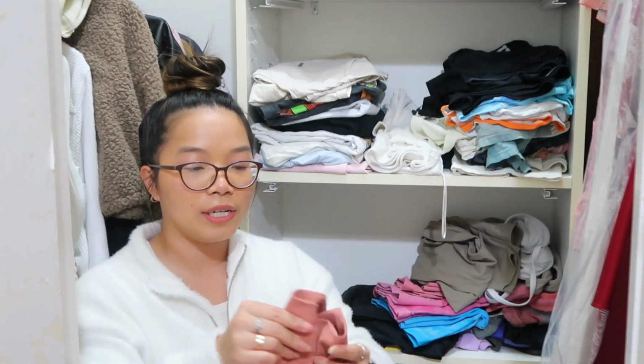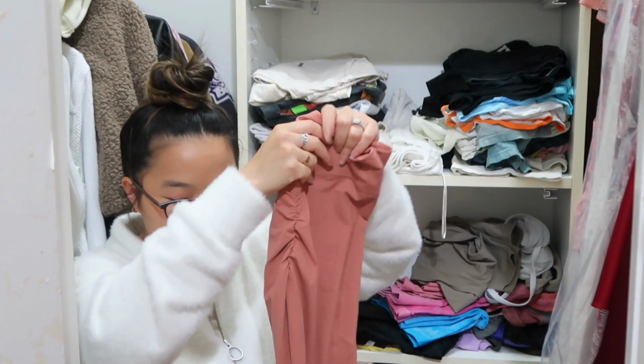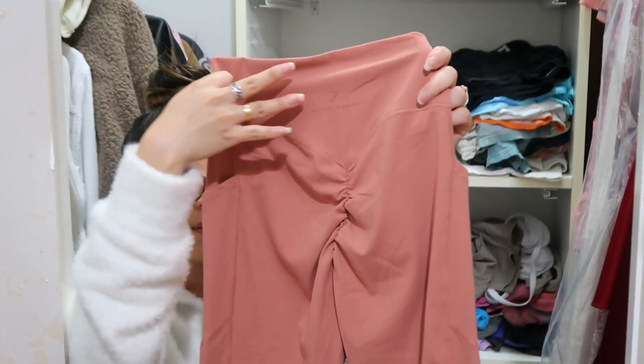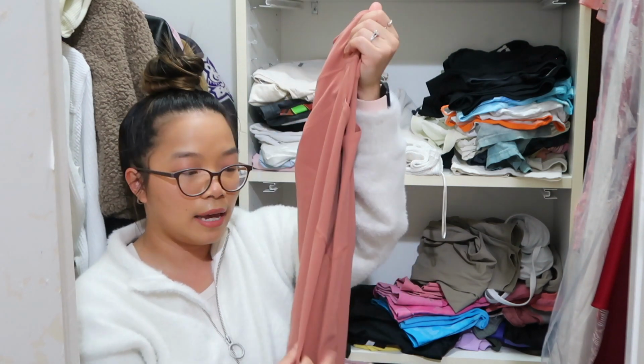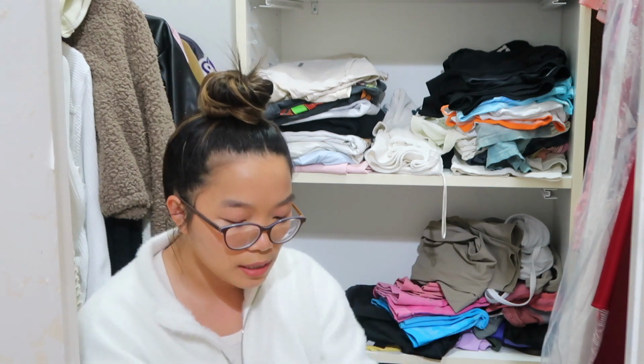This one is Whitney Simmons' last collection, and I love this color. I don't have something like this, and the butt scrunch is so nice. That contour is also very flattering, and these have pockets. I don't really like leggings with pockets, but these are so flattering, so I am definitely going to keep them.